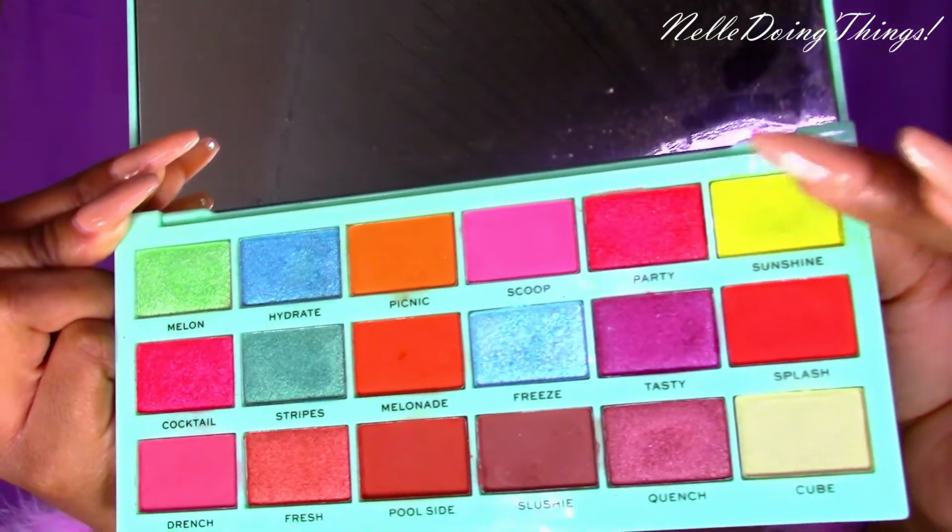7 or 8 mattes. So they have a little more shimmers than mattes. And I'm not mad at that. I actually bought it for the shimmers. So my favorite shades are, I don't know if you guys can see from the video, this one right here, Sunshine, is my favorite shade. I love that yellow. Again, that mustard yellow, all of those rims, I love them.